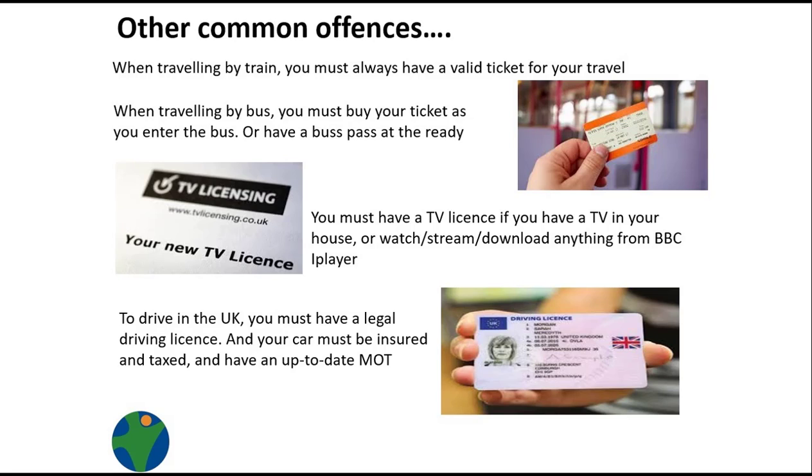And finally, to drive in the UK, you must have a legal driving license. And your car must be insured and taxed and have an up-to-date MOT. Without an up-to-date MOT, you probably will not be able to insure or tax your car anyway.